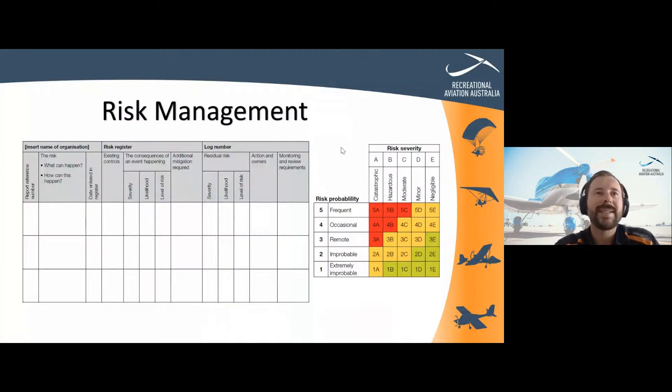So you want to start with what is the risk that you're looking at, what can happen, and how can this happen? That starts as part of that initial brainstorming process. You then want to have a look at what are the existing controls that are in place, and that might be the REL syllabus, for example, has key points on stalling, which is a contributor to loss of control events.